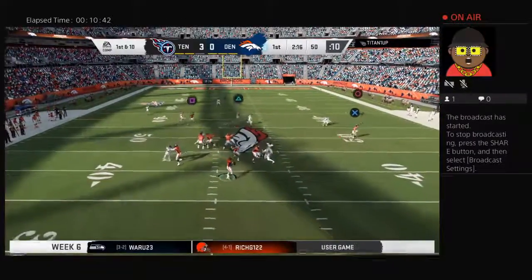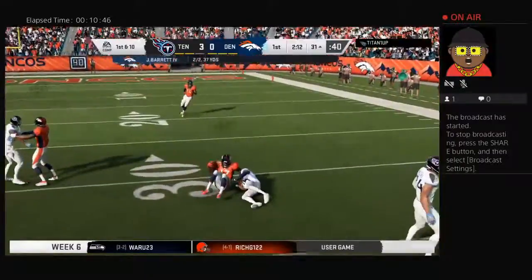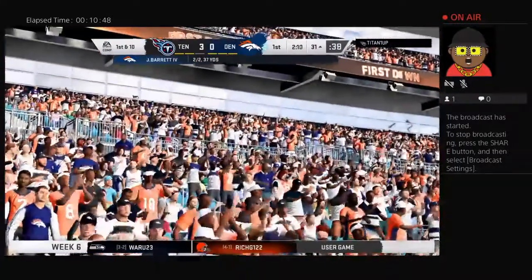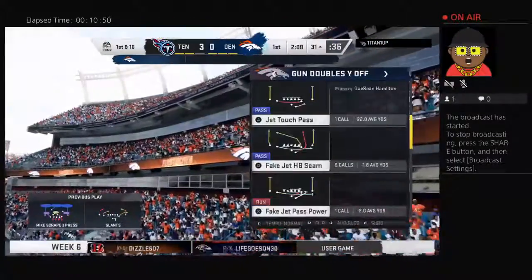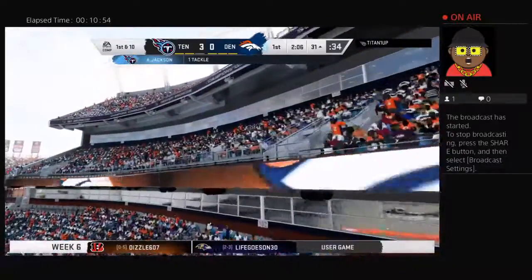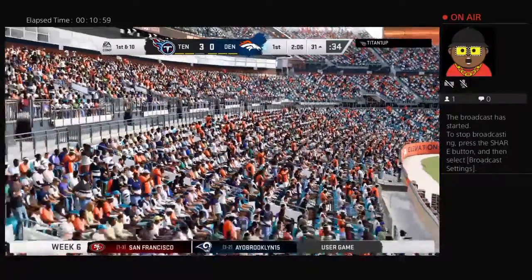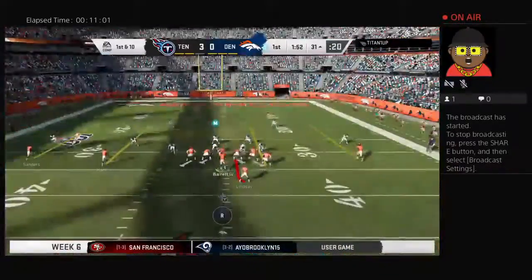To throw is Barrett. And he hits his target, Deshaun Hamilton. And he gets it inside the 35 and just shy of the 30. Give him 19 there as the drive marches forward. First down. 1st and 10 at the 31-yard line.